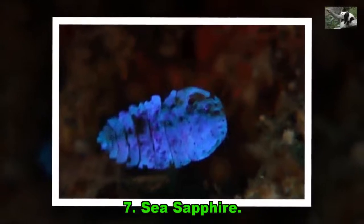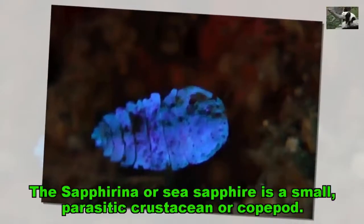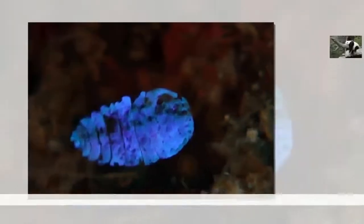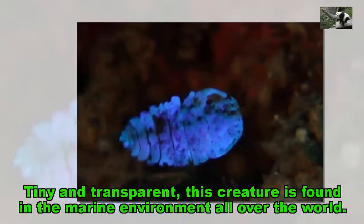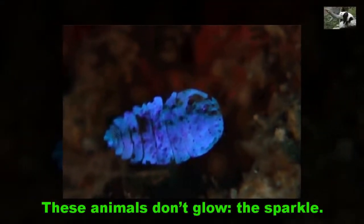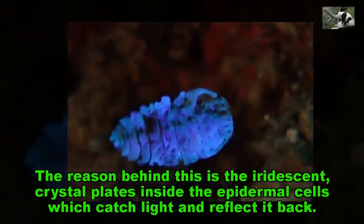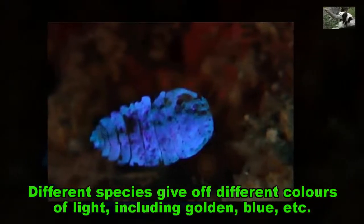7. Sea sapphire. The sapphirina or sea sapphire is a small, parasitic crustacean or copepod. Tiny and transparent, this creature is found in the marine environment all over the world. These animals don't glow, they sparkle. The reason behind this is the iridescent, crystal plates inside the epidermal cells which catch light and reflect it back. Different species give off different colors of light, including golden, blue, etc.